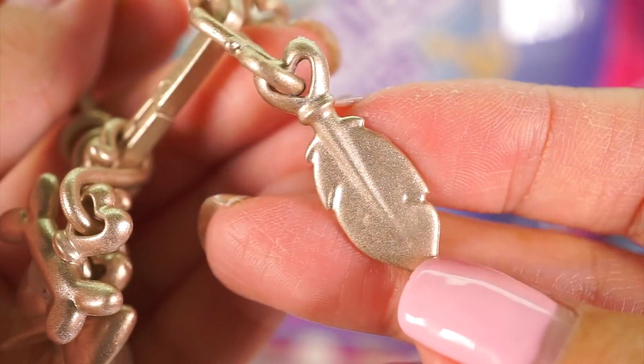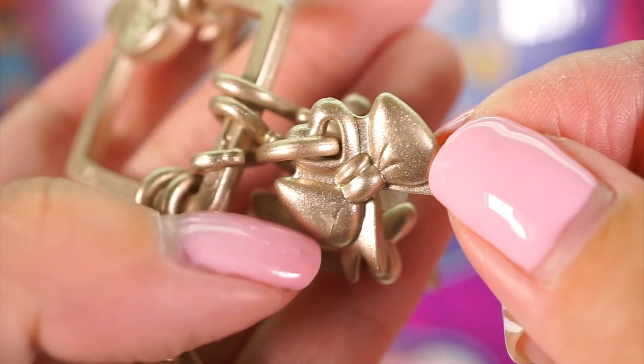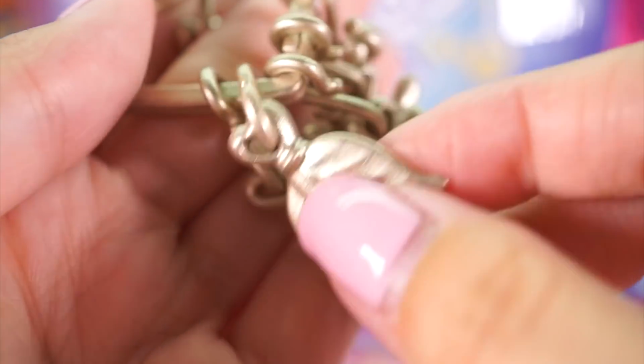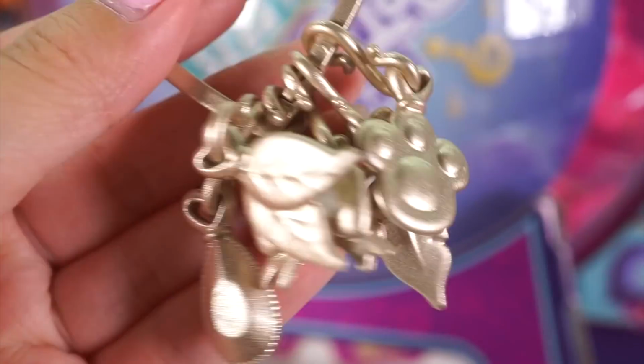This one's so cute. And then we have this, which is kind of a leaf, I think. And then we have the bone. We have, I don't know what this is, maybe a bowl of some sort. And I think this is another leaf. And this one, I have no idea. It might be like a diamond or something, but that's really cool. So we got another charm.